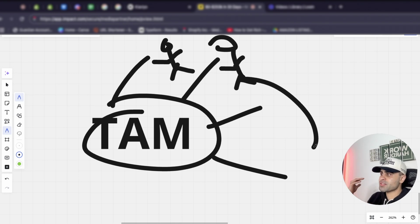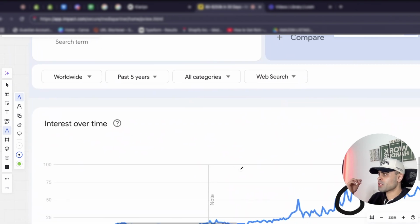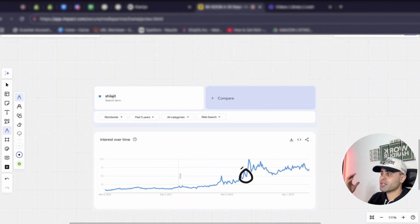So for this Shilajit product, you can see this is the worldwide trend, but if you really logically and practically think about it, I can be, I don't know, Hispanic, white, black, any race or ethnicity and take this. I can be 32 or I can be 62 and take this. I can live in Kansas or I can live in, I don't know, Spain and still take this product, right? And it doesn't have to do anything with interest. It's purely on how someone feels and how they want to better themselves.